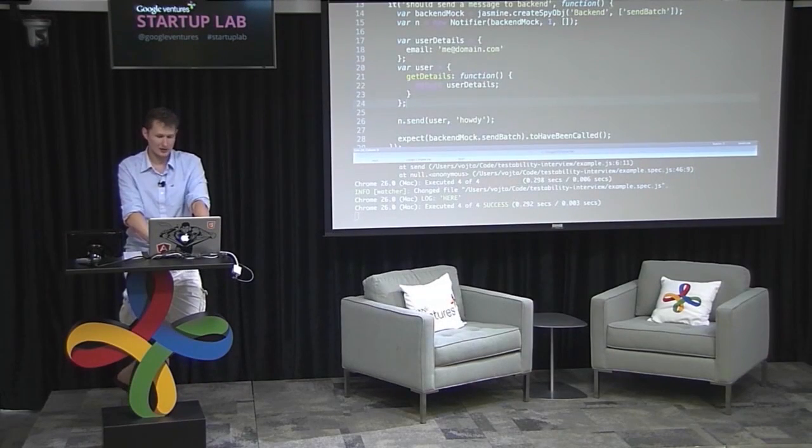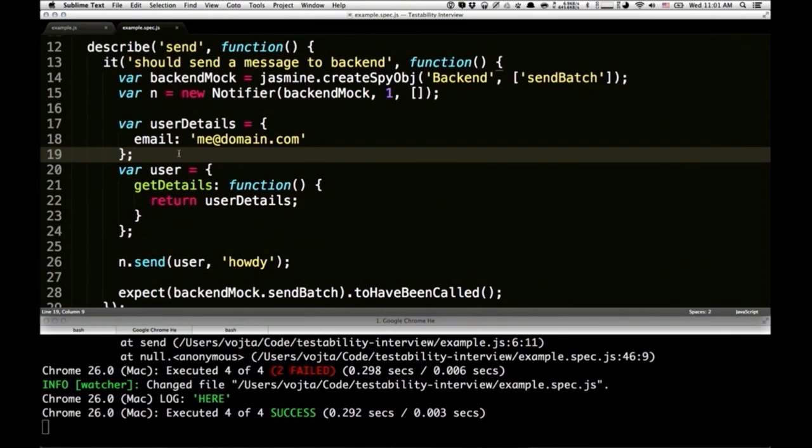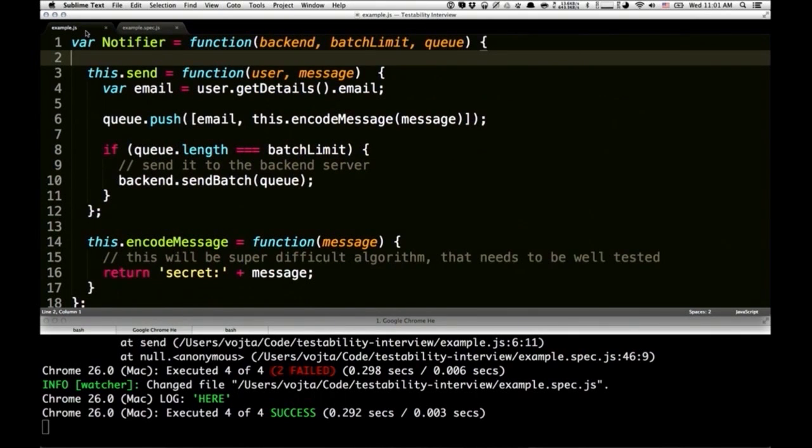Okay, so the third principle of design, it's not a design pattern, it's more like a rule that I want to show you, is something that is called the law of Demeter. I don't know if you've heard of that, guys. It's not important, the name is not important.